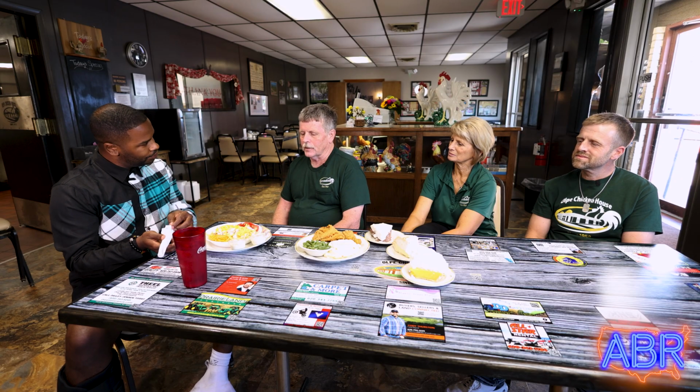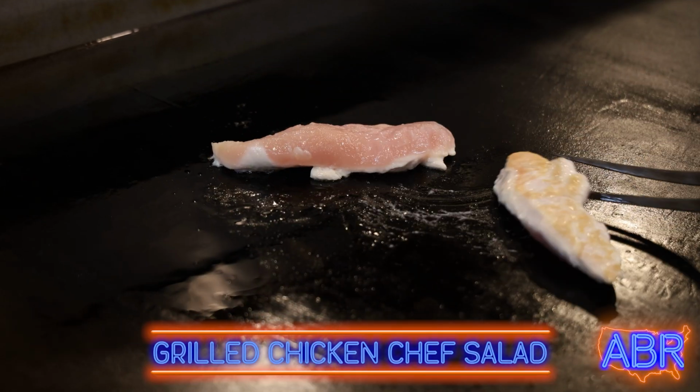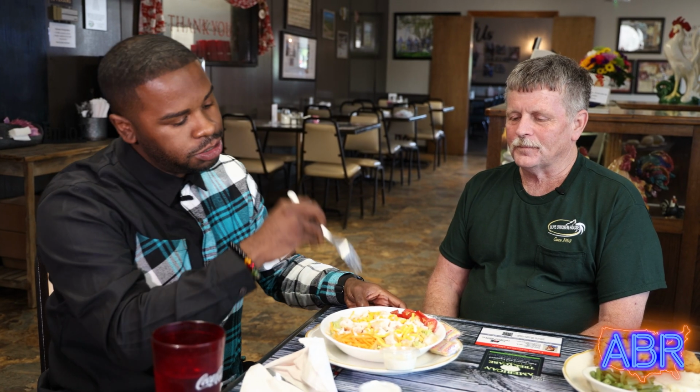Sean usually cuts all the lettuce. Okay. We cut it underwater. On this chef salad, we got grilled chicken, cheese, and tomatoes. This salad is good. Love me some good cheese on there too. And this is too funny. I'm normally not a fan of tomatoes, but when they're cut up really small like this, I'm okay with it.